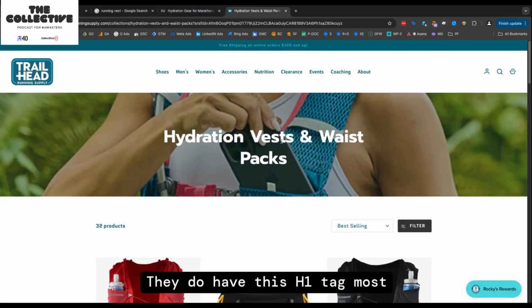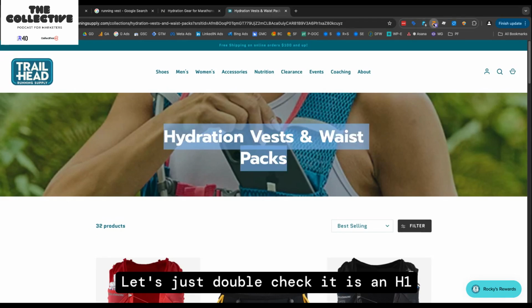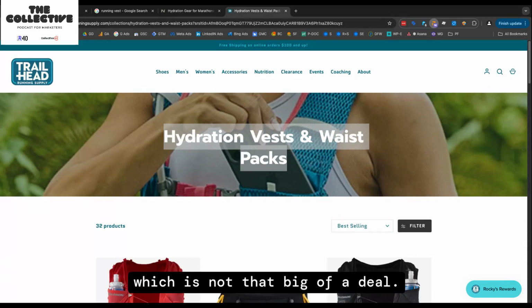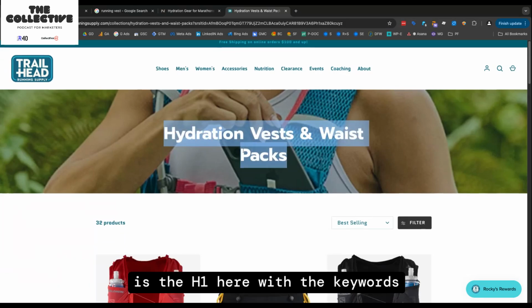Let's go back here. They do have this H1 tag most likely, but let's just double check it is an H1 tag. And they do hydration vests and waist packs. So you can see that is an H1 tag. They have a couple different H2s, which is not that big of a deal. But yeah, this is what you want to see: the H1 here with the keywords relevantly in there.